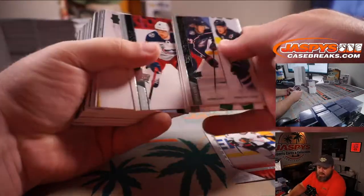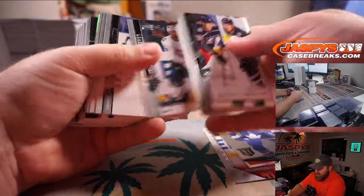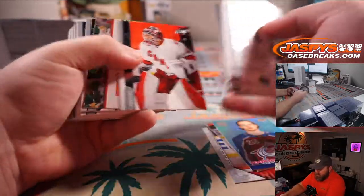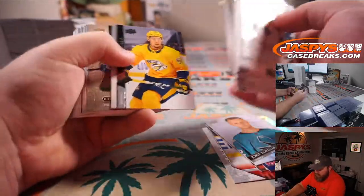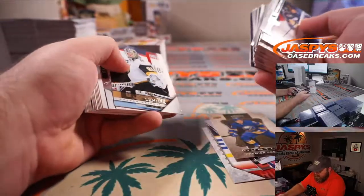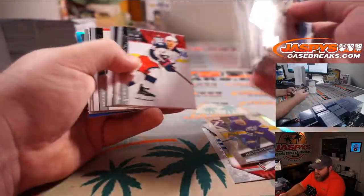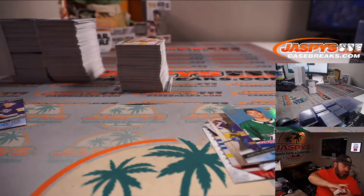Philip Kurashev for the Blackhawks, Sean O'Leary. Nick Robertson for the Maple Leafs, David Harrell. Bowen Byram for the Avalanche, Sean O'Leary. Joseph Kornar for the Sharks and Mike Krasinski. Dylan Cousins for the Sabres, Patrick Fleming. Austin Strand, Young Gun Acetate for the Kings, John Rubner. And Jacob Robertson for the Stars, David Rodriguez.